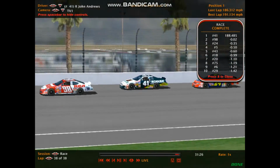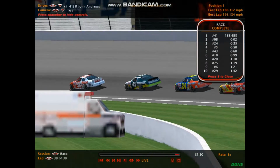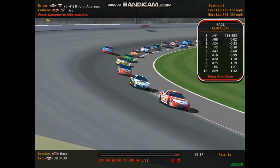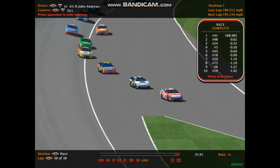Boy, what a finish to that race that was. And John Andrews, the number 41 Kodiak Chevrolet, goes to victory lane, and he will punch his ticket into the All-Star race at Charlotte Motor Speedway. Laura Chung, oh so close, comes home second.